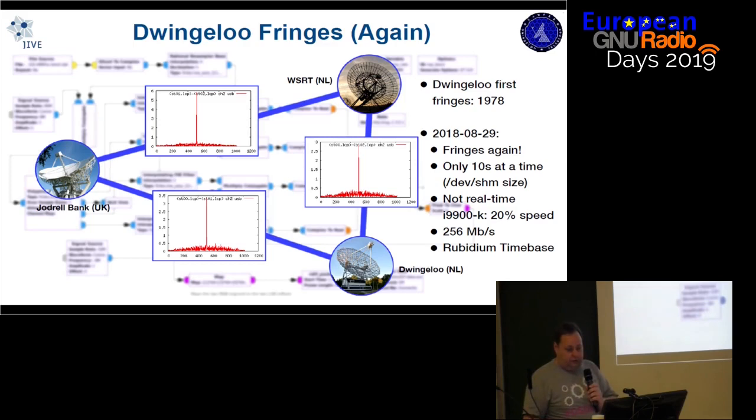There were still some issues back then. Like I said, we could only record to memory at first, so it was only 10 seconds. And actually, running the flow graph that you see here as a background, I can run it on a brand new i9900 at 20% of real time. So if you do an hour of observing, you have 5 hours of calculating to do. And that's for only 256 megabit. What I actually wanted is a full 1024 megabit. Also, for this very first test, we didn't use the hydrogen maser yet. We had to use a rubidium time base.